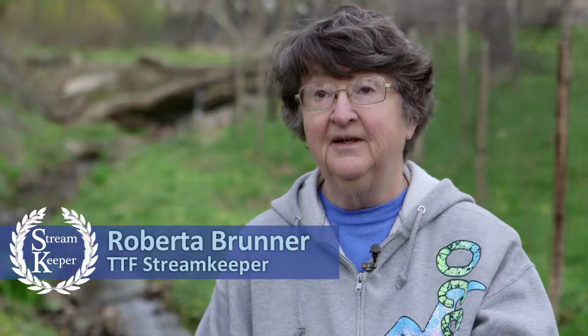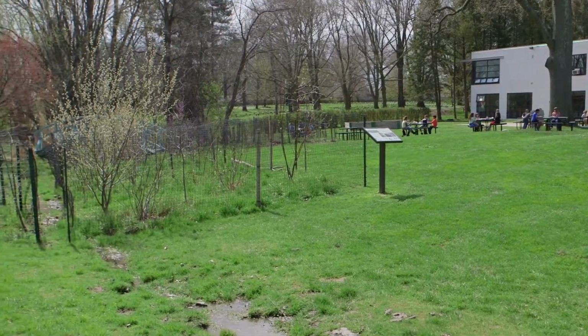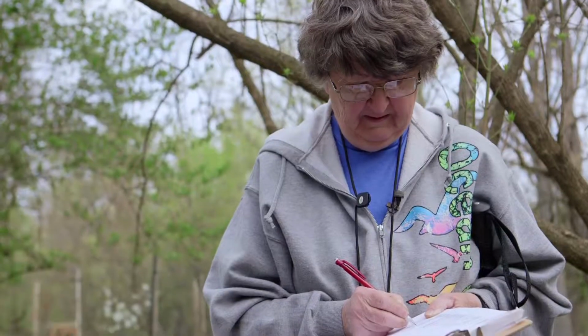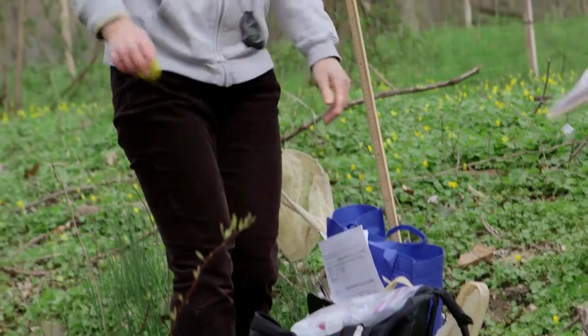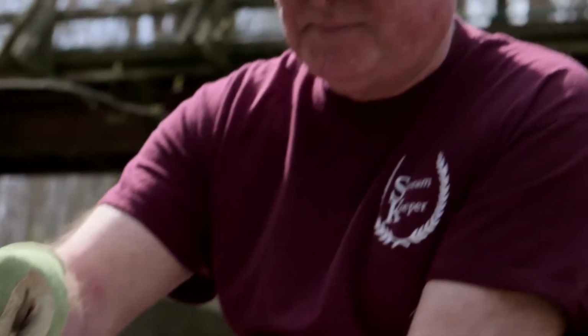Well, we are at the headwaters of the Jenkintown Creek. It starts just right up a ways at the Abington Friends School. And we're here because this is my stream. We love our Streamkeepers. These are people who come out because they're fired up, they care about the environment. These folks are really energetic, and they are really helping us provide baseline data about these little creeks.